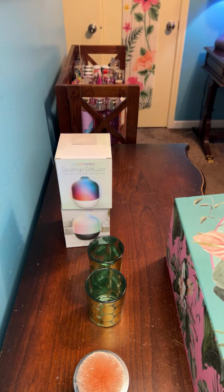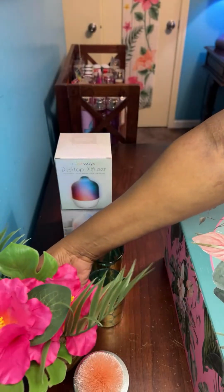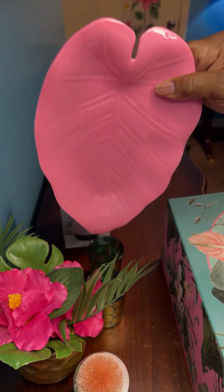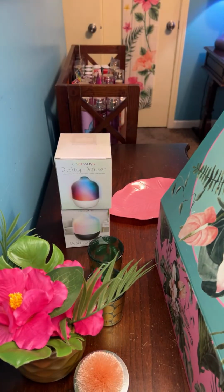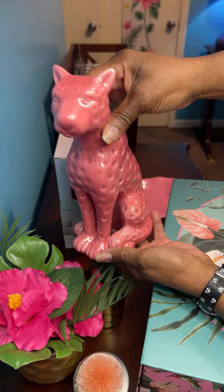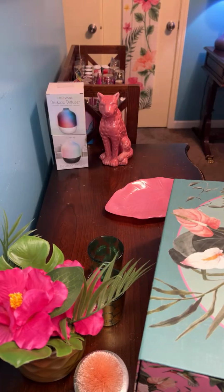I found this little beauty here. I fell in love with it from Dollar General. Okay, I'll get the tag off in a minute. See that beautiful flower? That's from their little tropical line. And here's another one of those leaf trays. And this cute little leopard here. I thought he was cute. He is a cutie pie.